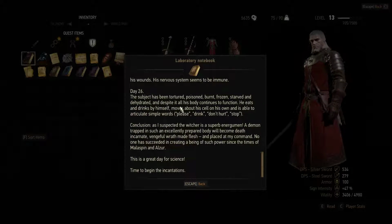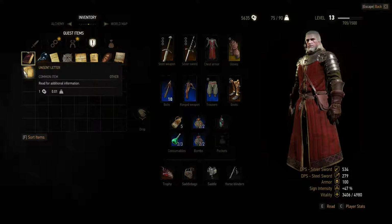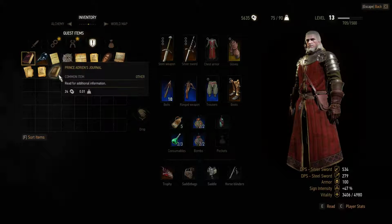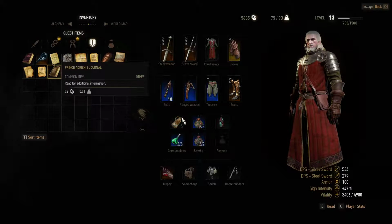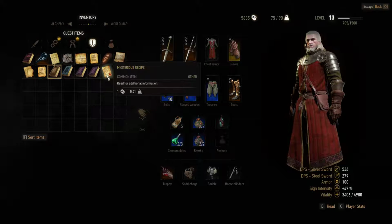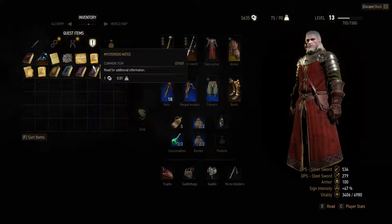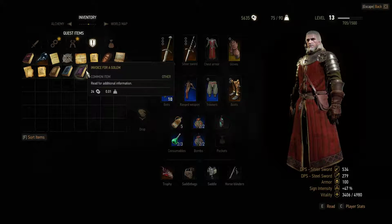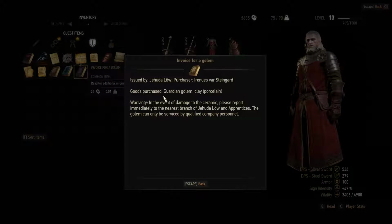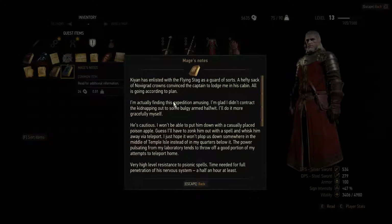Now, I don't read these while I'm recording. I'll read them later on. I just open them up so that way it gives me whatever quest information it needs to give me. But yeah, I won't read them in front of you right now. It's kind of silly of me. Search notes. Invoice for a golem. I figured that was something they just made, not that they purchased a goddamn golem. Mage notes.